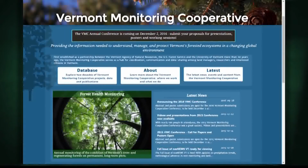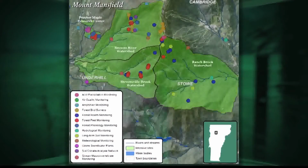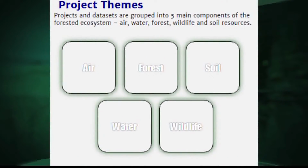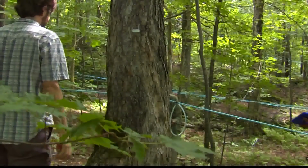VMC maintains a network of 42 forest monitoring plots around the state, including 17 at Mount Mansfield. Their focus on forest health means taking a close look at anything that might affect the ecosystem. We look at air, water, wildlife, and then the actual trees for figuring out what the state of the Vermont forest is. Jim Duncan is a researcher and analyst at the VMC.